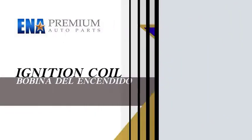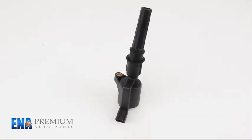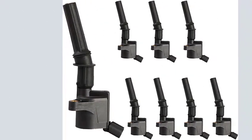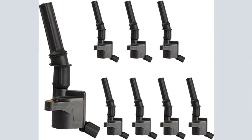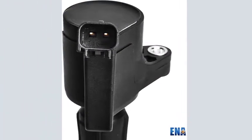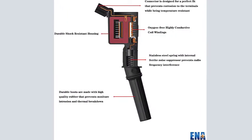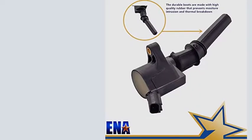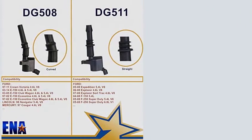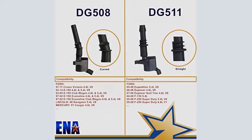Number 1. ENA set of 8 curved boot ignition coil pack compatible with Ford Lincoln Mercury 4.6L 5.4L V8 replacement. Ignition coil packs are manufactured for original equipment and replacement operations. Every element either matches or improves on the OE design to ensure fast and easy installation with superior performance and reliability. Designed and manufactured to operate reliably under all operating conditions and throughout the entire engine speed range for peak engine performance. Products are designed to meet or exceed OE specifications in form, fit and function.